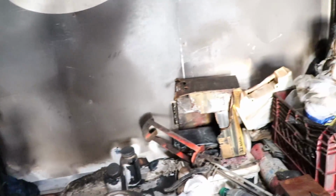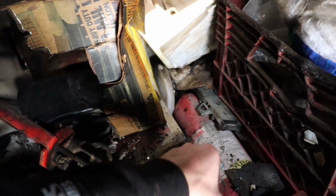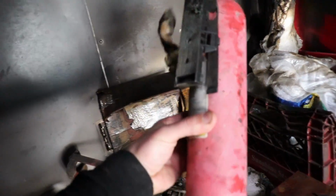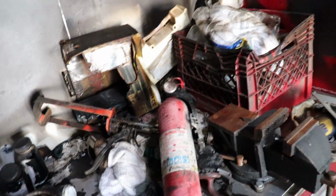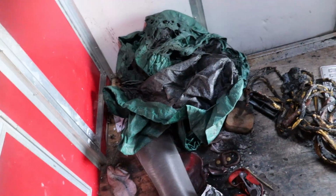Dang. What is that? Seriously? What? They had it, but guess they just didn't use it in time. Fire extinguisher. Alright, let's get it back to the shop.